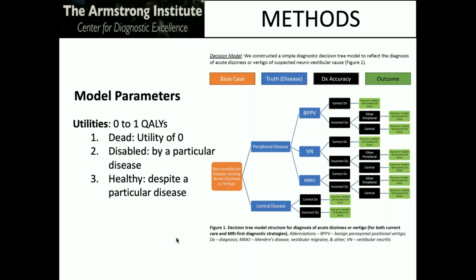Next, we have our utilities. Our utilities are measured in what's called quality adjusted life years, or QALYs. So QALY is a generic measure of disease burden that accounts for both the quality and the quantity of life lived. It's commonly used in economic evaluation to assess the value for money of different interventions. Because our time horizon here is 1 year, 1 QALY equates to 1 year of health, and thus 1 is our max, our upper bound for QALYs.